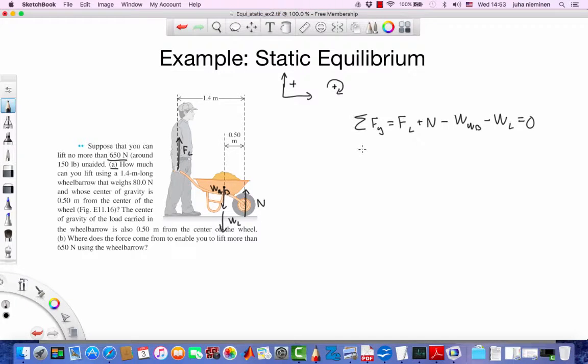And then the sum of the torques about some chosen point. What should we choose? We could use the pivot point here at the wheel. That would be the first one that comes to my mind. But in fact, if we take it about the center of the mass of the load and the wheelbarrow, we can neglect the contributions of these two forces. So our expressions simplify a little bit. So let's evaluate the torque about that one.